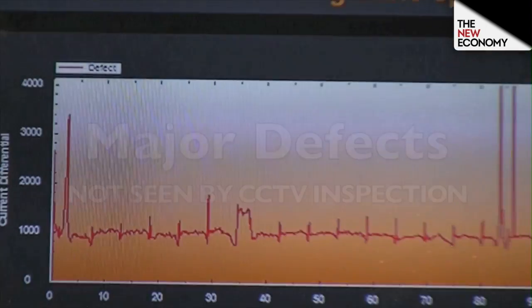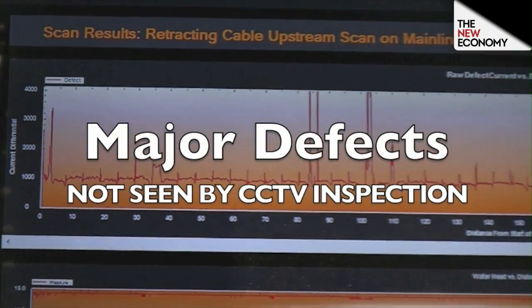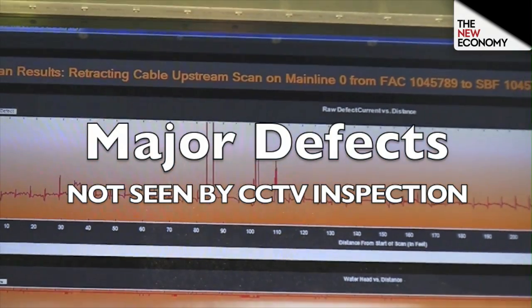The critical element that we have, that TV doesn't have, is we require this to be surrounded by water. By water surrounding the probe, the electricity that it can conduct to the wall of the pipe and detailed inspection can happen all around the length of the pipe.